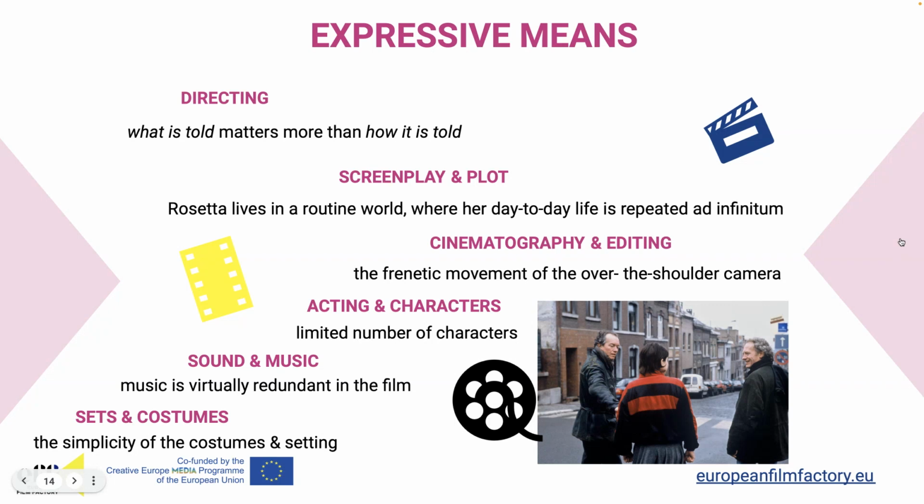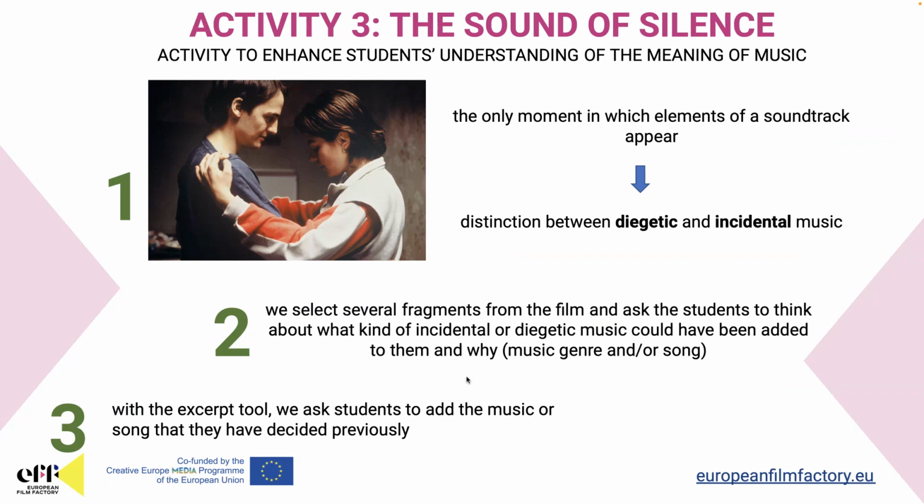And of course, there are also many details you will for sure observe when seeing the movie. It is important to pay attention to all those aspects related to the expressive means, as understanding those small details can make the difference, and it makes for sure the film more meaningful for your students. And I think the last two activities presented by Andreas are related to some aspects from expressive means.